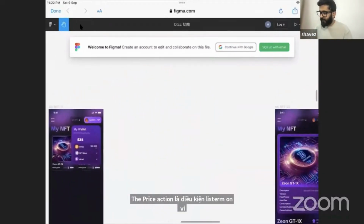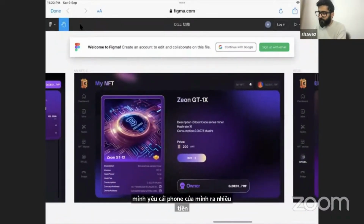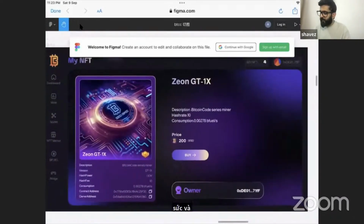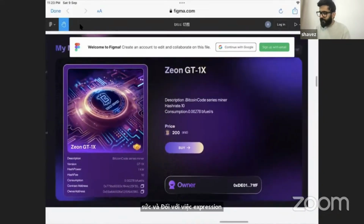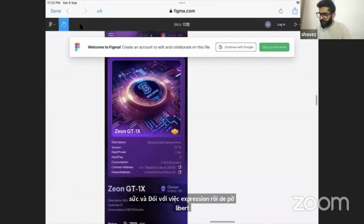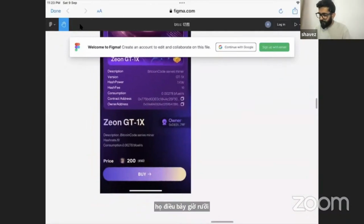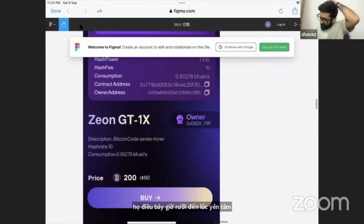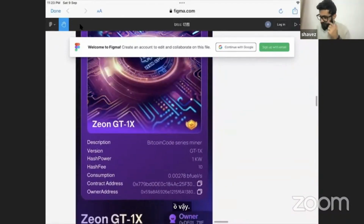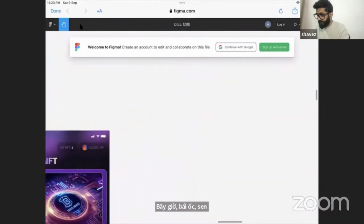It's not mandatory to sell. I mean, if you want to, then you can sell. This is how it will look. Your unique NFT will look like this, and there will be a description, there will be a buy button, and the owner's address before you sell it or you buy it. This is how it will look in the mobile. There will be a buy option. Everything is clearly listed and mentioned.